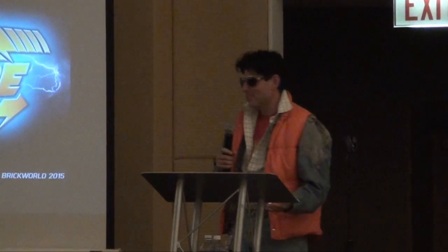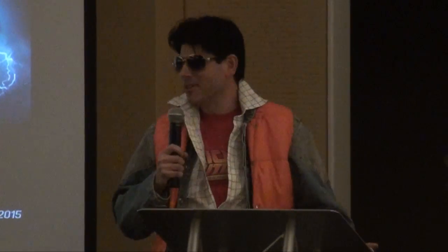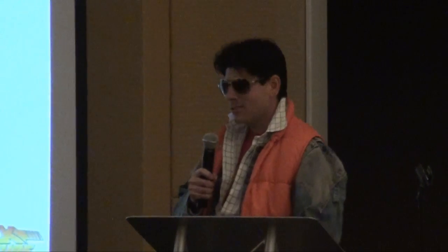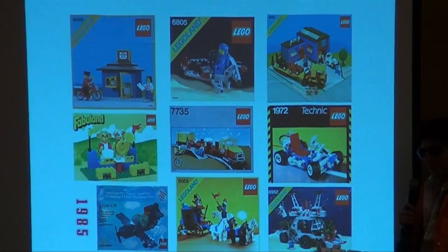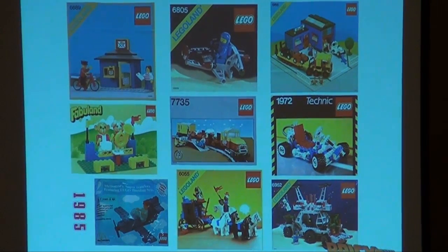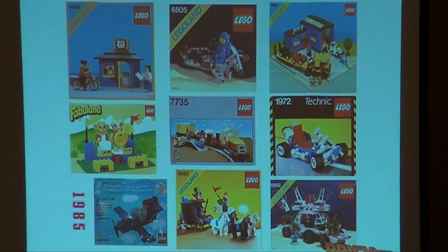So I was told by somebody that I needed to brick to the future. Some 30 years, right? So wow, things have changed. Lego's changed. As a matter of fact, here's some of the sets they had back in 1985. You recognize some of those? All right, let's get this over with. Favorite theme? Shout it out.